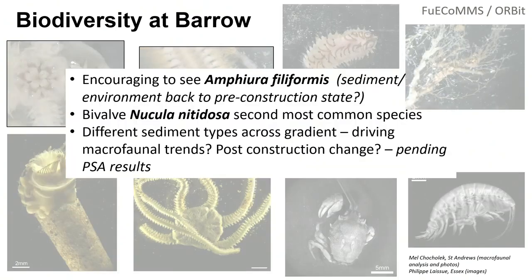Anyway, irrespective of that, we are starting to be able to pick out some trends. So we can see that Amphiura filiformis is a really dominant species here.